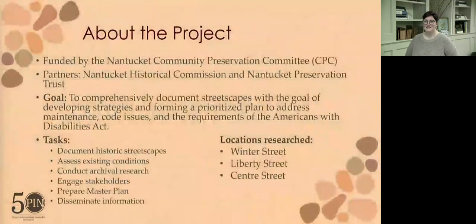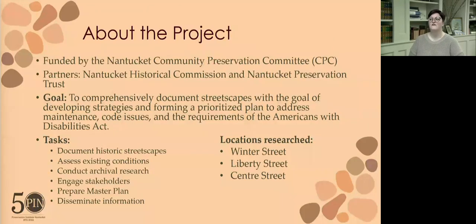So like Mary said, this is funded by the Nantucket CPC. Our partners are the Nantucket Historical Commission and the Nantucket Preservation Trust. And really what brought this all together was the realization that no one had actually studied the historic streetscapes in their material nature. And so our goal is to document those materials and the streetscapes in order to develop strategies and form a prioritized plan to address maintenance, code issues, and the requirements of the Americans with Disabilities Act.